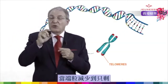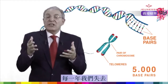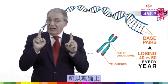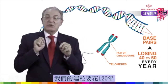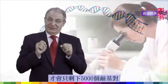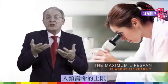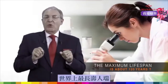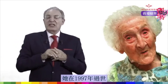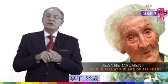When telomeres are reduced to 5,000 base pairs, our cells become senescent and die. We are losing approximately 40 to 50 base pairs every year. So theoretically, it should take 120 years to get all our telomeres reaching these 5,000 base pairs. This is why some scientists believe that the maximum lifespan is about 120 years. And by the way, the world record of longevity still belongs to Jeanne Calment, a French lady who died in 1997 at the age of 122 years.